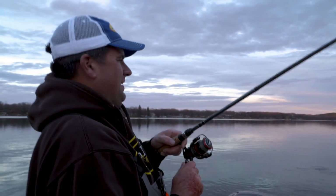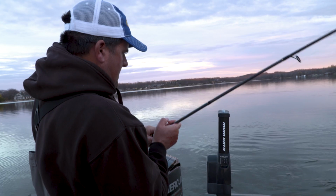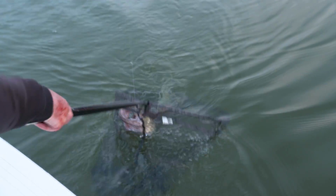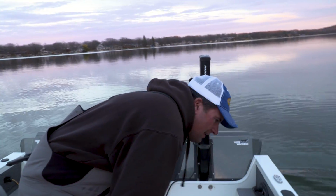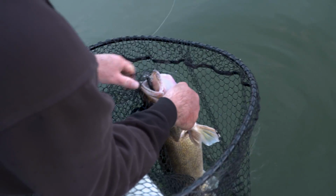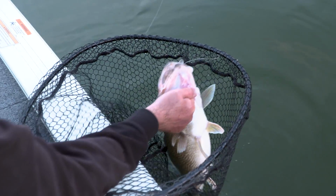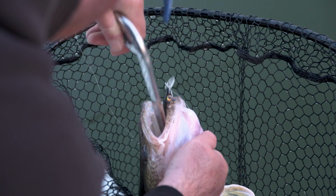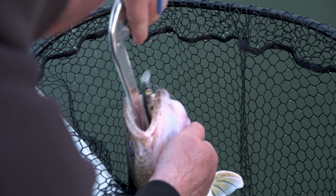Oh, look at here, look at that. That's a big walleye. Look at that fish coming in. Here she comes. Wow, that is a tank of a walleye. Look at her. Oh, wow, look at this fish. Wow. Look at that, you can't even see. We're using that rattling, suspending Sting. You can't even see that bait. Oh boy.